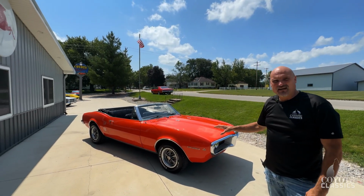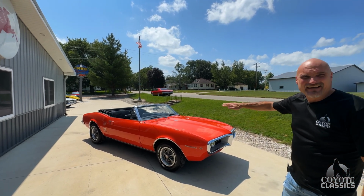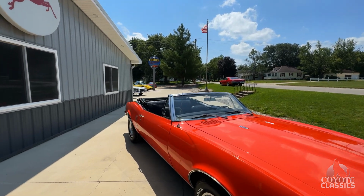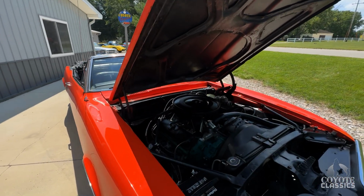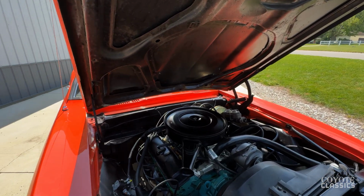I don't know if you said this or not, Dalton, but this is a 326 two-barrel, and as I revved it up, it still kind of had a nice little rumble to it. We were impressed with it when we drove it the first time too, with the power that it had. Look at that. Yeah, nice under the hood. Just kind of original.